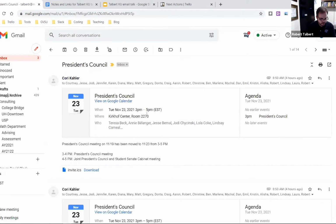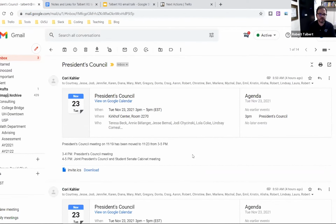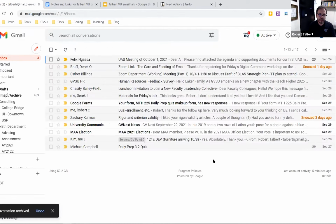This is information. I don't have to do anything with this because this is a calendar invite that was changed. This is just a heads up, we changed this meeting. So delete it. I don't need to store it. I don't need to save it. It's already been changed on my calendar.